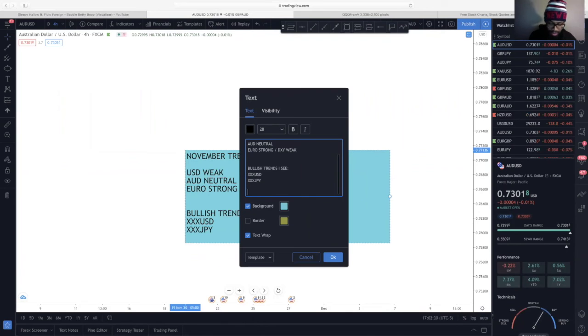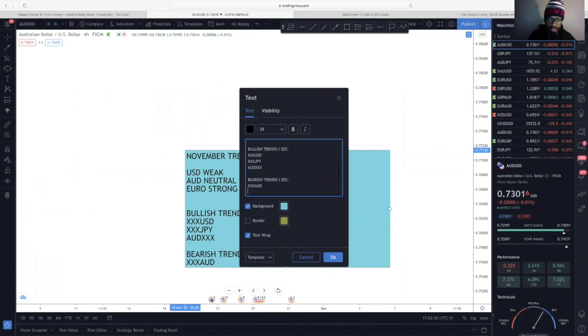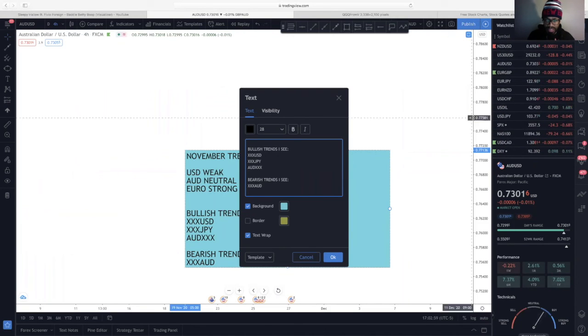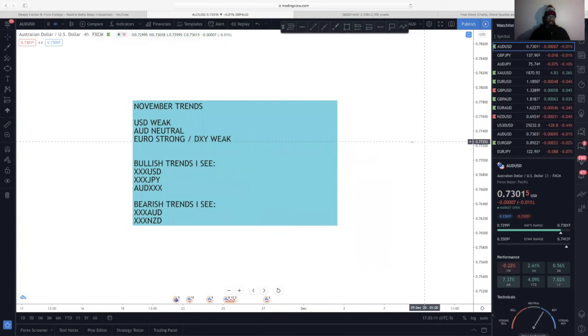And then bearish trends. And these are the ones that I just follow. Right, so like that should be bearish. And then AUD, blah, blah, blah, should be bullish. What else do I see? Sorry, as I'm saying this, I'm trying to talk to myself, because this should help you guys, hopefully. XXX NZD as well. All right, so pretty much the November trends that I see, myself.